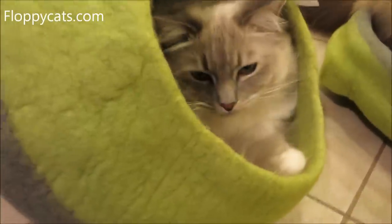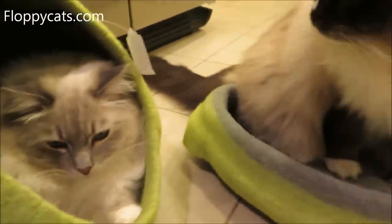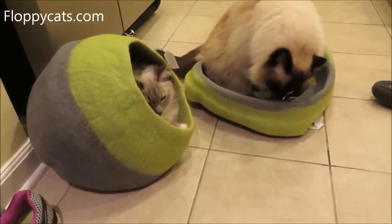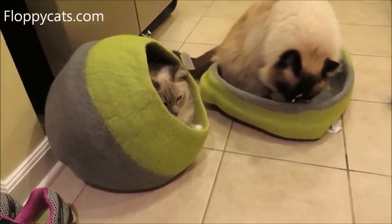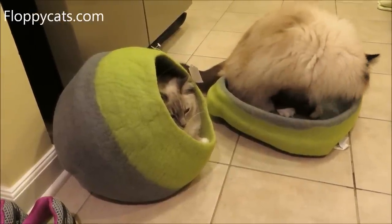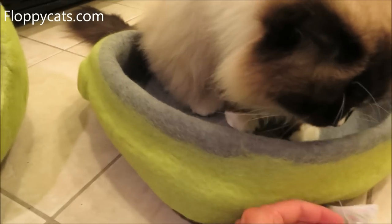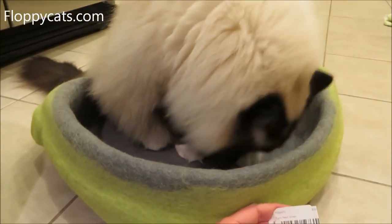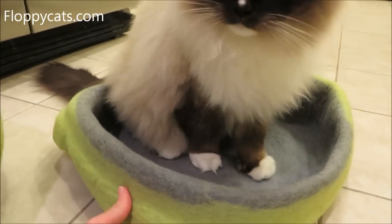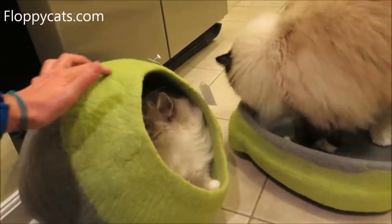What do you want to scratch? These are way cool. I can't believe the cats are so into it. Bub, what are you thinking? That's your new bed? What's this one called? This is the cat's nest in green. So the one that's more like a traditional cat bed is called a cat's nest, and this one is called a cat cave.